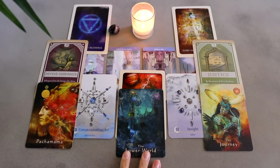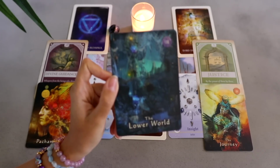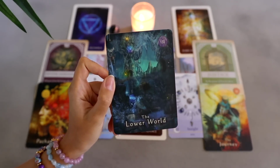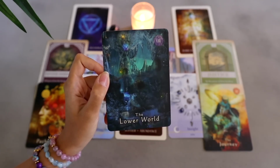Then we also do have the lower world. This is telling me that you guys have a lot of hidden talents. Oh my gosh, I'm almost getting like there's this magical world in your soul that you have yet to unlock. Even just looking at this card, I really want to zoom the camera in on this right now. This is almost reminding me of a secret underworld, a cave that is yet to be explored. And I feel like this is your soul, and there's so much here for you guys to really unlock. Oh, I'm getting goosebumps while I'm talking about this.